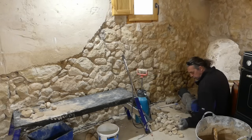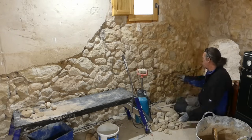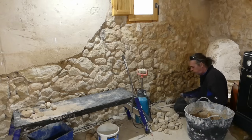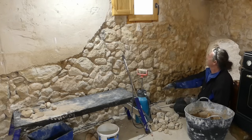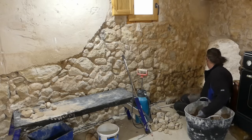We've got a load of stones. If you saw the last video, I had some massive holes in it. I had to put about 40 or 50 big stones in to fill the holes. Now I'm just on normal pointing with smaller stones. If I can get up to here, done, maybe a little bit further, what's left of today, I think I'm going to be over halfway there. Broke its back, so we'll carry on.